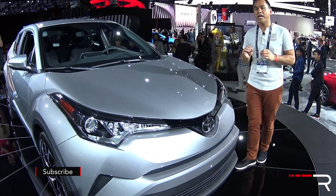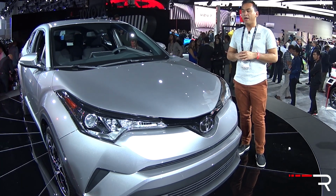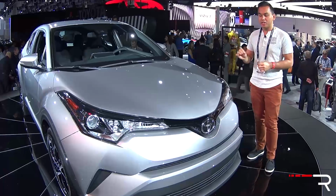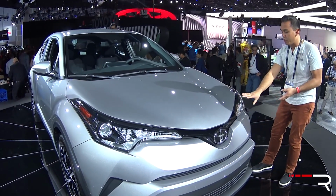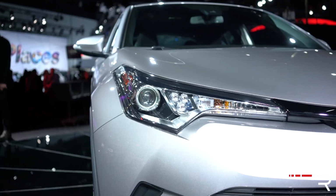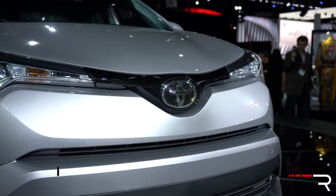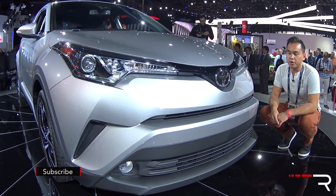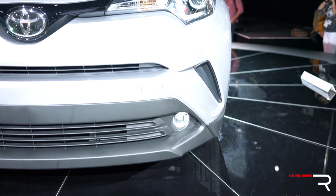Now you can see the design of this C-HR certainly is very striking. Toyota calls it a very youthful, aggressive, and very modern design. This particular one that I'm showing you in this silver exterior color sports a lot of new design elements that I really haven't seen in other Toyota products. You have a standard LED daytime running light with a projector halogen. The grille is almost reminiscent of the old Scion iA or the Toyota Corolla iA. You have a very low front diffuser, front fascia. It's very, very low and wide. That's what Toyota says they went for with the design of this all-new C-HR.